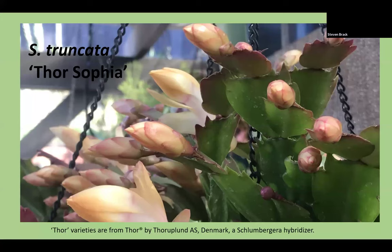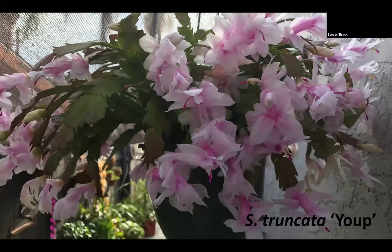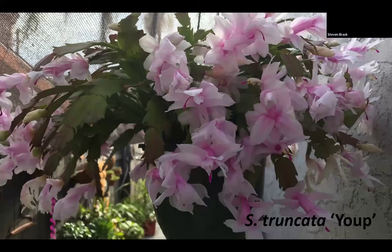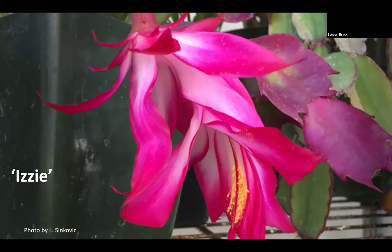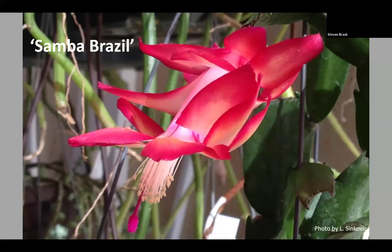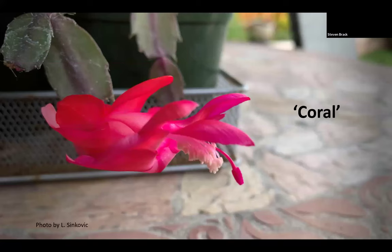And this is one I have. It's a gorgeous kind of peachy orange. This is that youth again. That's the red oak referring to. And depending on your environment, you can get some variation in what it looks like. And my greenhouse too. This is Izzy or Bella. Samba. There's a bunch of samba ones. And coral.